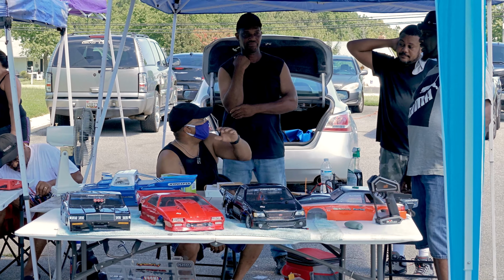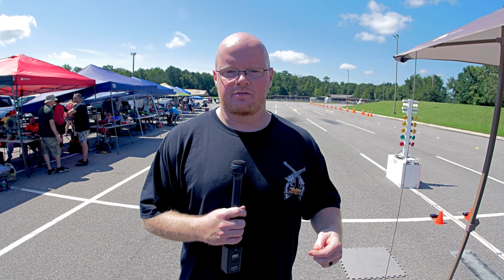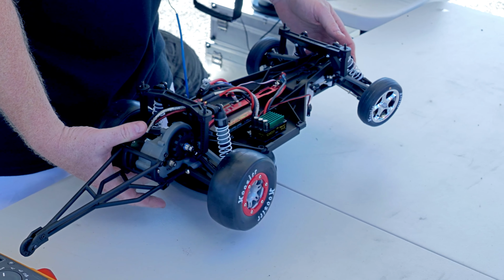We run a full race program. We run it as professional as you would, like if you were at the big track. We have qualifying, we have test sessions, we have top qualifiers. We run two heads-up classes. We run a bracket class. We tech the cars before the runs, two heads-up. We tech both of those cars before the run. We have a full race program.